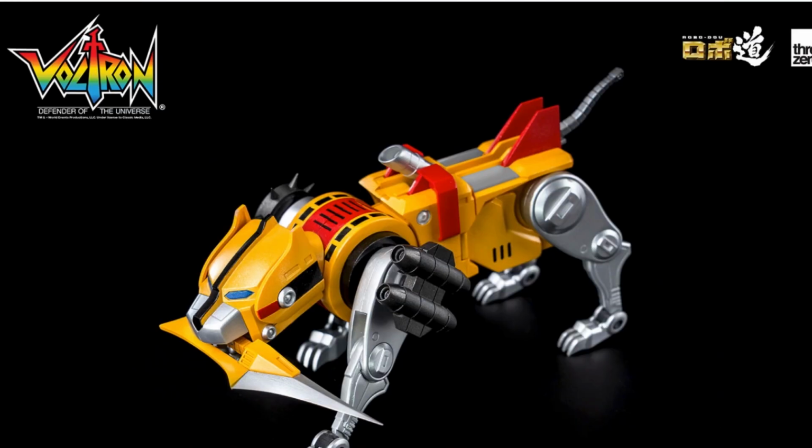It really is. Then we have Hunk. Honestly, what can you say? Hunk's line has always been one of the most striking. That deep yellow color, obviously reminiscent of a true lion. And those shoulder cannons, you really can't beat that. The vibroblade sticks out and really has that wonderful motif.